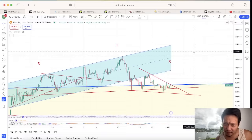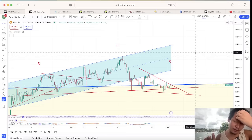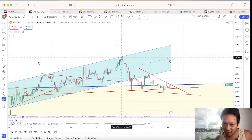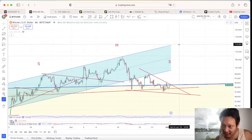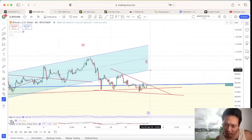Because remember, in 2021, it was 64K, pulled down to 30K, and then bounced again to 69K. So it wasn't that much higher. It was like 10% higher, so 10% higher from 64K to 69K. 10% higher from here, from 108K, would be around 115. Okay, is there another technical reason why I give the two targets, bounce 101K?